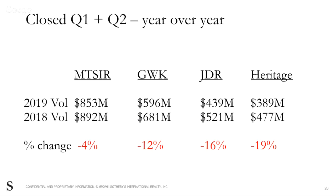So again, this slide has been mailed out this morning, and if you need it, I can certainly send it. I should also say these are all MLS numbers. These were all pulled from the MLS. I did not add non-MLS on top. So our company, and all the companies, are going to be higher than this, but this is just MLS numbers.